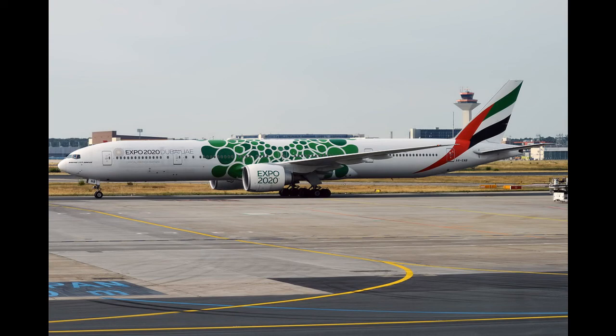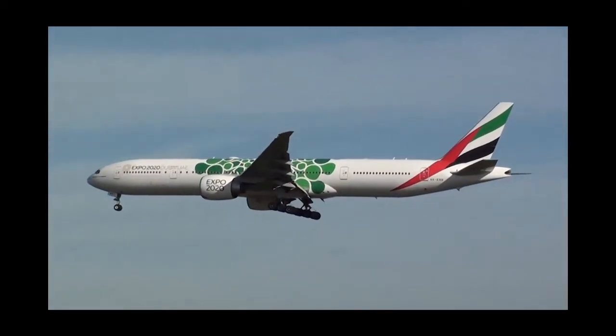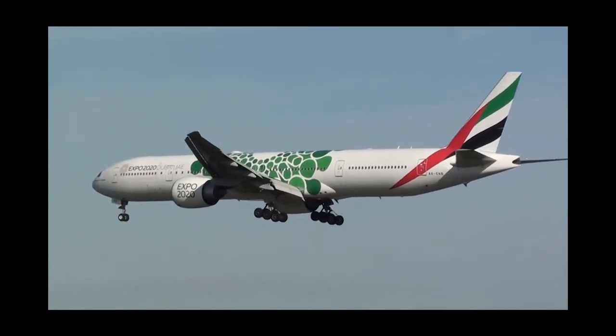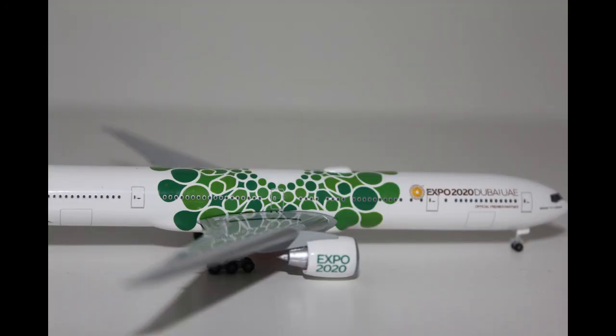Moving on to the mould of the plane, this is where we take a look at the mould, and the mould from this plane that Herpa Wings has produced is very good, and added detailing for the mould has made it better, like the SAP dome, which you don't normally see on many of Herpa Wings' aircraft, which is why I give it a 5 out of 5, which gives the total score for this Emirates 777-300ER a score of 20 out of 20.